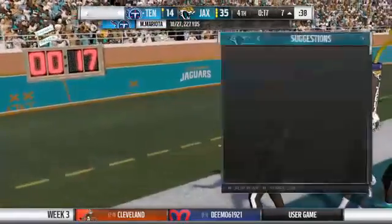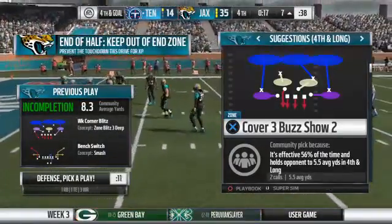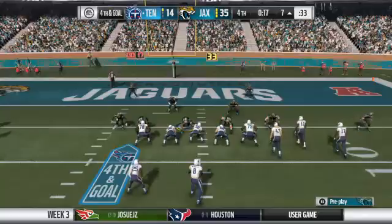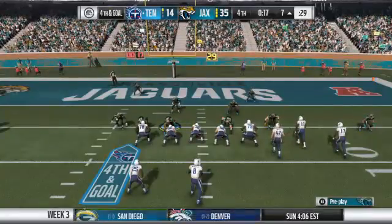So 17 seconds now on the clock here. Sometimes the coverage is so good, no matter what you're doing on offense, you just can't shake anyone free. They try their best to find someone open, but they took away every passing alley, every angle, and shut the play down.